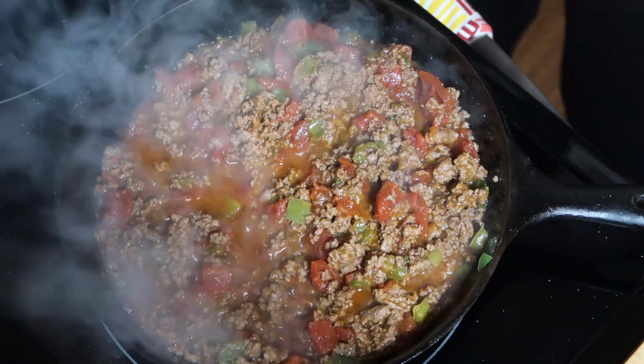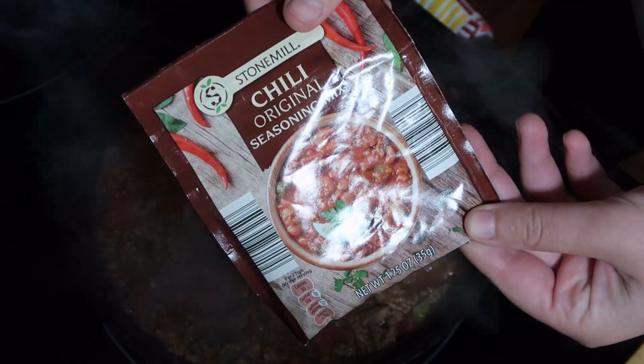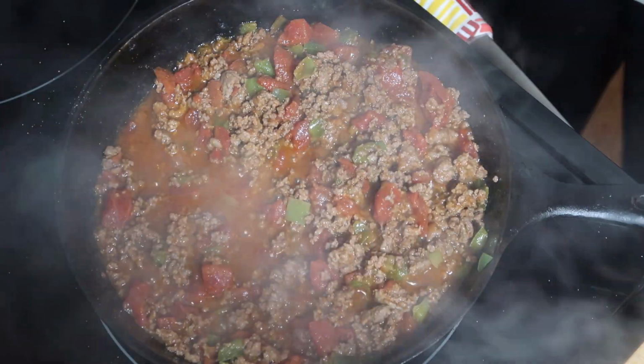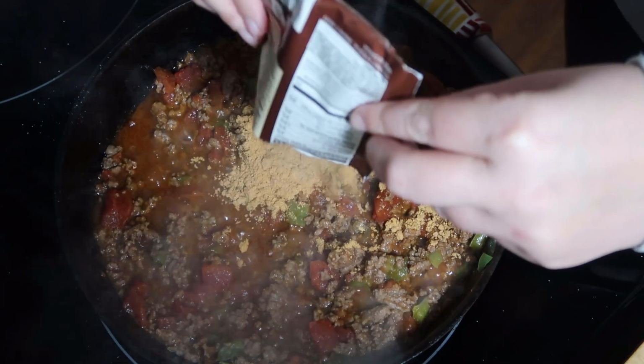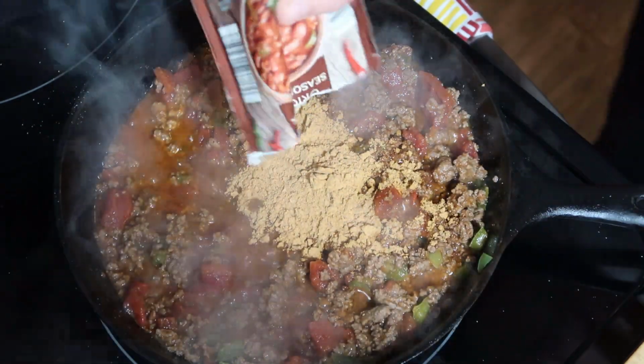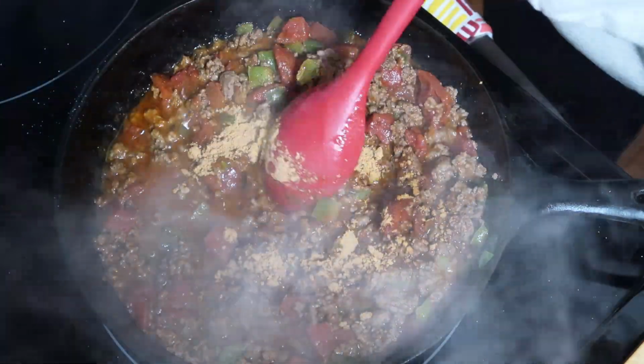All right, now I'm going to take a packet, oops, oven's ready. Now I'm going to take a packet of chili seasoning. I'm just gonna add that in. I'm going to turn the heat down a little bit.